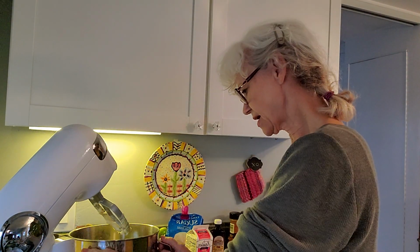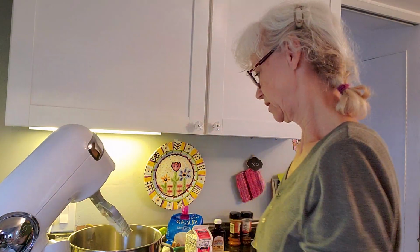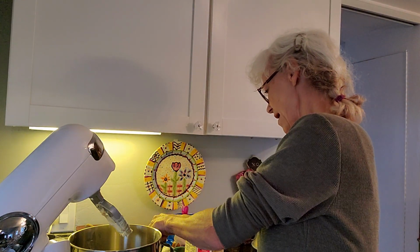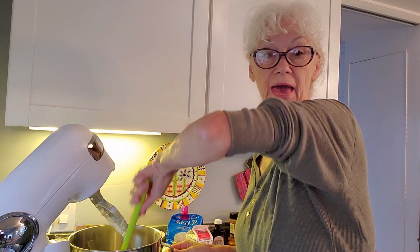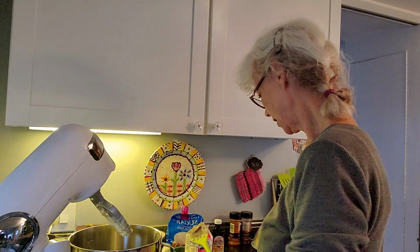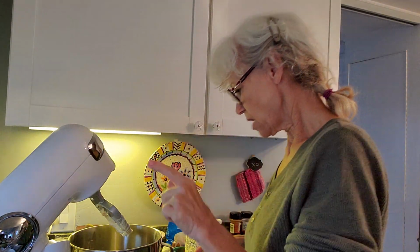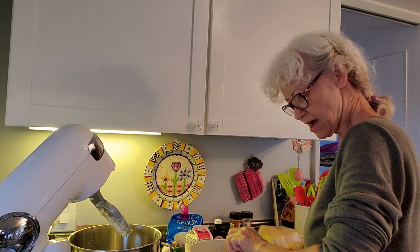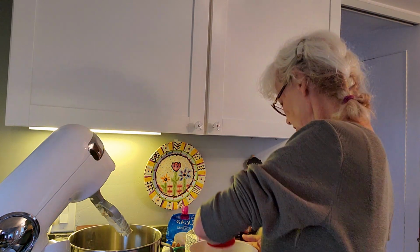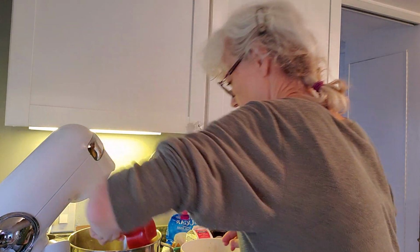Okay, so now it's time to add. Now I followed the recipe that said to mix the cocoa and the powdered sugar together, okay? Anything to make it easier. Not that this is hard, y'all. This is so much fun. Okay, so I've got my butter in there, and now what I'm going to do is I'm just going to start with a heaping cupful.